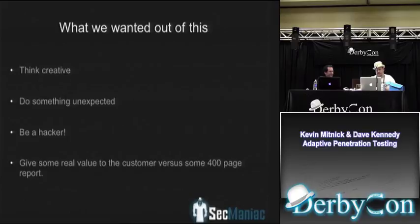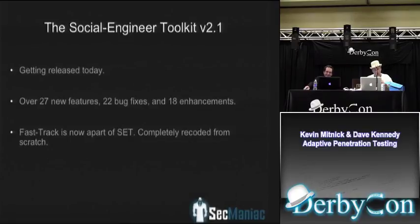And so I want to go into the Social-Engineer Toolkit 2.1, which is getting released today. I'll upload it probably tonight when I sometimes maybe don't sleep or whatever. Out of this, it's 27 new features, 22 bug fixes, 18 enhancements, and usually the bug fixes actually outweigh the features. So I'm actually getting better with coding this time around. I have to say, I'm proud of myself on this one.